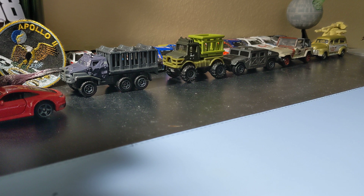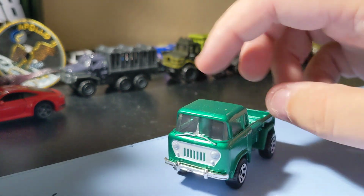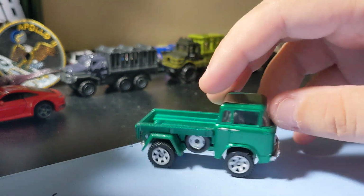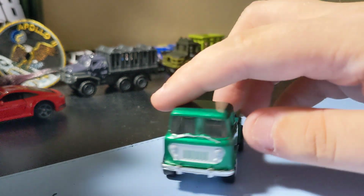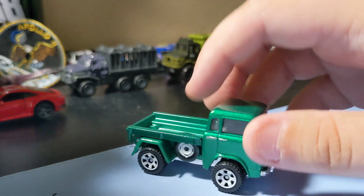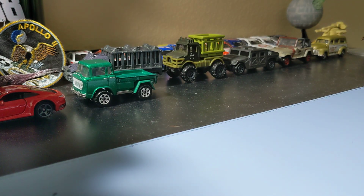So next up in the final moving parts is the 1961 Jeep FC. This thing's really cool. I was really excited to find this. Of course, this is a moving part, which is really cool. Just a really cool Jeep. Love these old school Jeeps like this. Has that tire right there. This thing's just cool. Really glad I added this Jeep to the collection. This is cool looking. Really glad to add this to the collection. Cool Jeep.